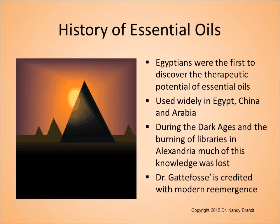And then during the Dark Ages, a lot of this information was lost. And yet it is truly what was brought to the Christ child. And there was a reason this was medicinal power back then. And about 100 years ago, Dr. Gervais was credited with what is called the modern reemergence.